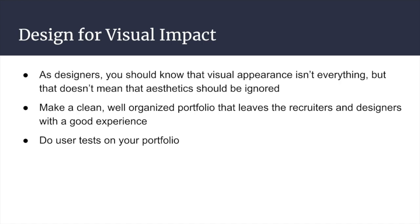So the next tip that I have is just design for visual impact. And what I mean by this is just that as designers, we understand that the aesthetics of everything isn't the most important, but it also should not be ignored. We need to remember that visually clean, visually attractive looking pages result in a better user experience in general. And so even though it's not everything, it is important to make sure it is clean and consistent.